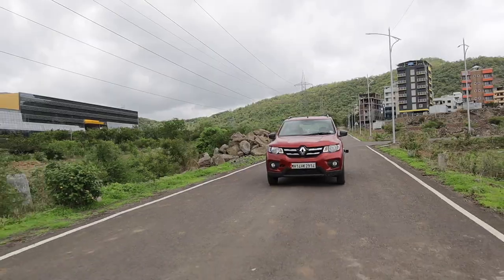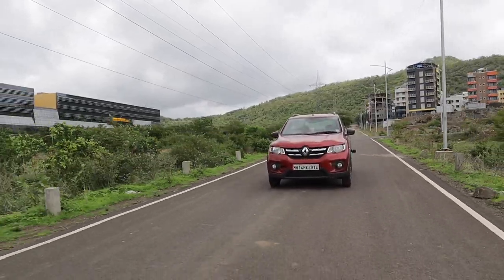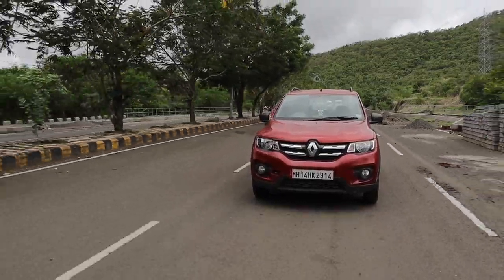This Renault Kwid, it's the perfect car for the urban jungle. 800cc doesn't sound like much. 67 horsepower doesn't sound like much. But this car is 775 kilos. And when it all comes into place, it's quite a hoot. Move out of the way!